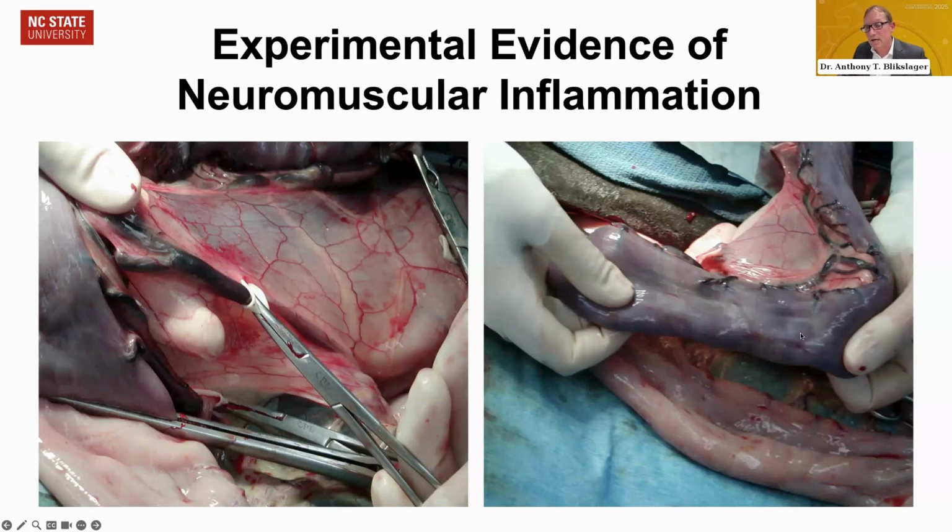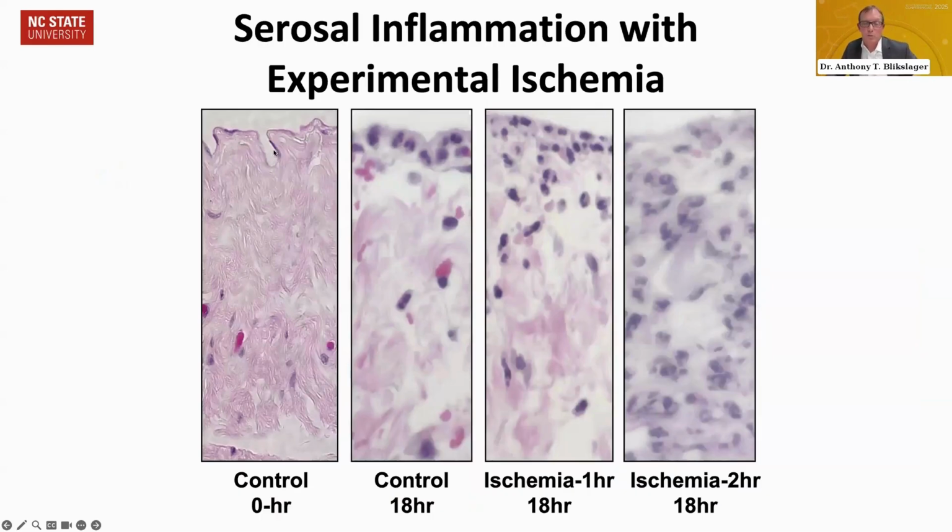So it's still discolored, although over time it will regain its normal color. So it's injured, but it's not injured to the point that it needs to come out of the horse. And then we can look at the intestine or run experiments on treatments to see what affects this inflammation in this piece of bowel. And so I just wanted to show you what the inflammation looks like.